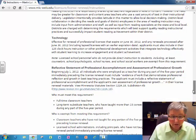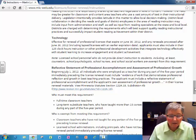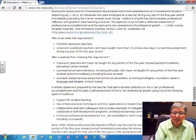And then finally, there's what's called a reflective statement. And it's the applicant must include a reflective statement of professional accomplishment and the applicant's own assessment of professional growth. So just like we talk about with our students, it isn't just grades, it's growth, the same thing here. So you're writing a reflective statement, and notice it doesn't say a length. What it's doing is kind of like, in a way, you think about the goals that you had for your professional experience. So they give you some guidelines, a written statement prepared by the teacher that demonstrates reflection on his or her professional accomplishment and includes a self-assessment of his or her growth.